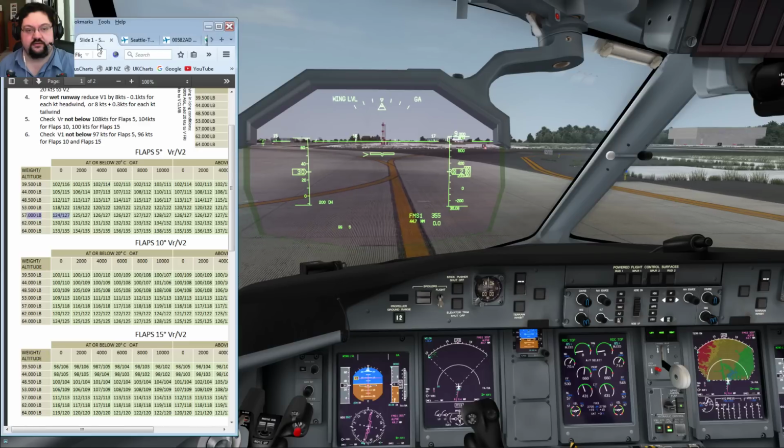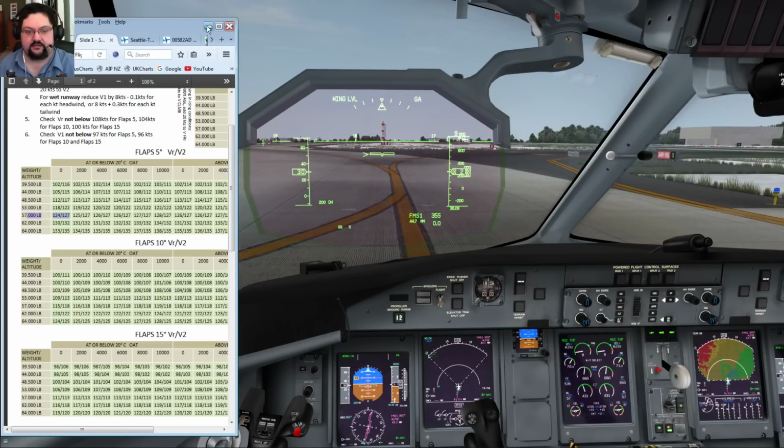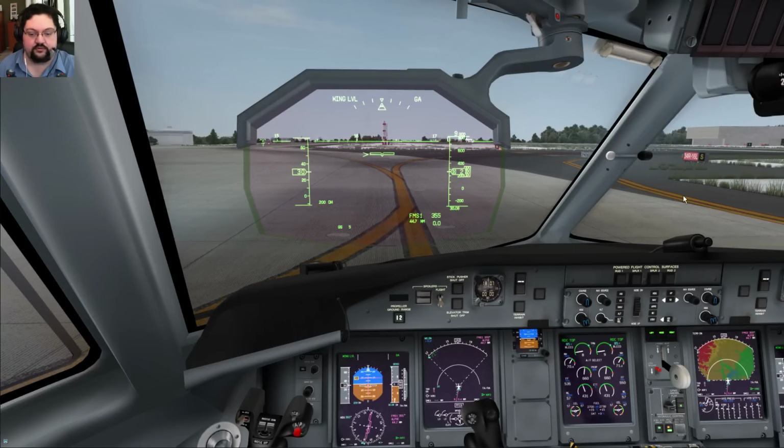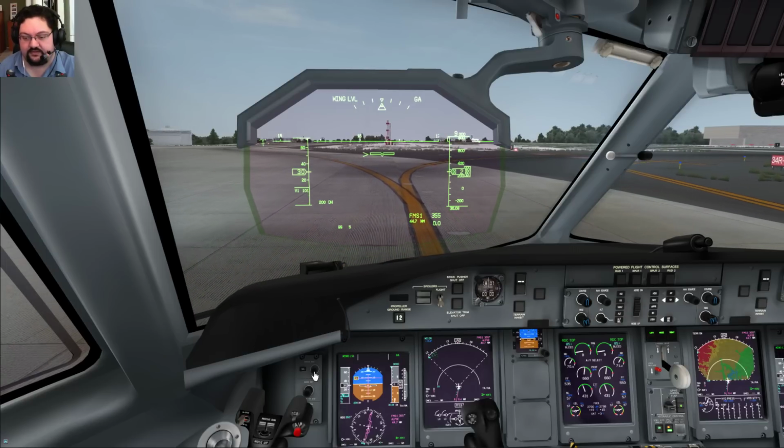Yeah, transponder is on. Let's do the rest of the checklist there. That's right, we need to do our V speeds. We'll be putting in 174 and 127. So again, 124, 127.